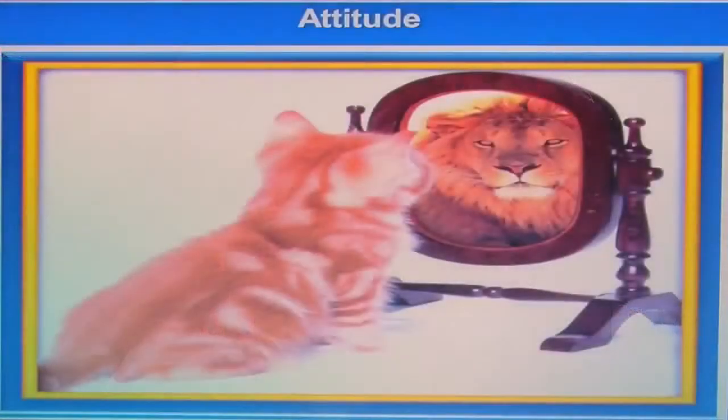Every single morning when you wake up and you look in the mirror, this is what you should see. You know what that little kitty cat is saying right there? That little kitty cat is saying, what lucky son of a gun is going to run into me today? Who's going to run into me today? All right, here we go.